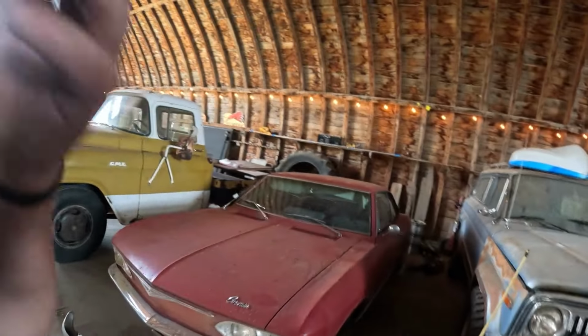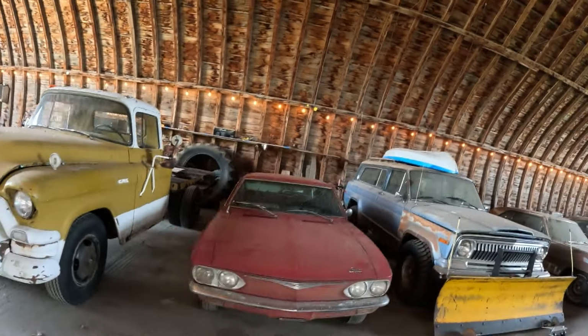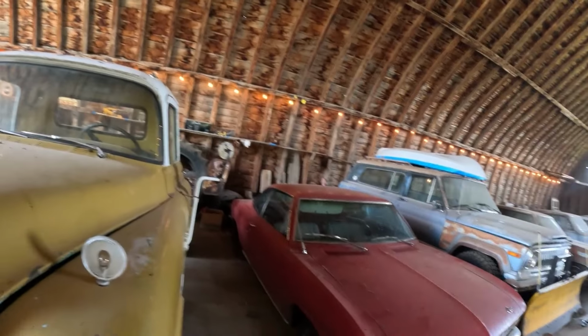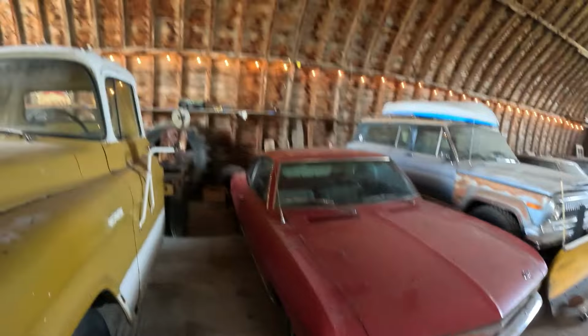So I'm trying not to do a video on the Corvair. I wanted to try to get it running, and then that would be actually a video maybe worth watching. But I just don't know when I'm gonna have time to come out and make another attempt at getting this car running. Just wanted to do a little outro on it, kind of tell you where it's at.